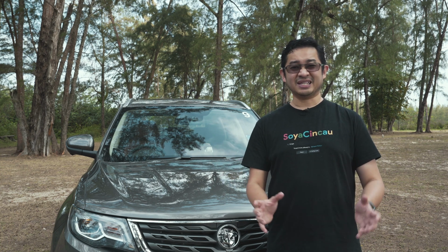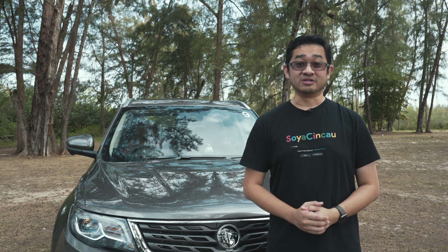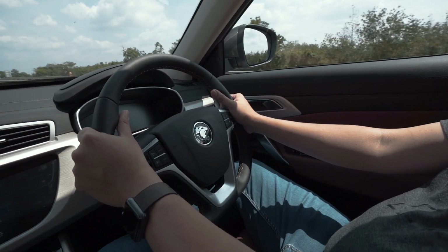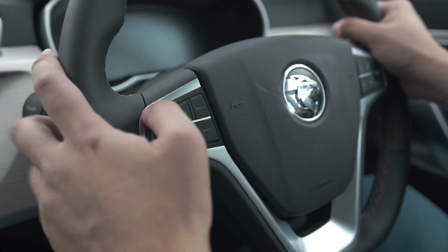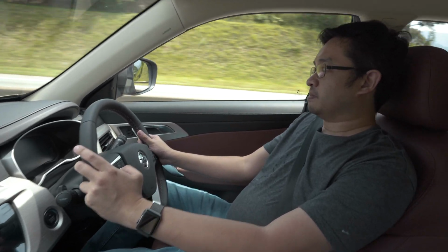But do note that this is just a warning system. The car doesn't actually steer for you. My favorite feature is the adaptive cruise control. It actually controls the acceleration and brakes for you while keeping a safe distance between you and the car in front. If the traffic slows down, it will actually apply the brakes, and once the traffic clears up, it will accelerate for you. But do note that this adaptive cruise control only works up to a speed of 150 km per hour, which is more than enough.